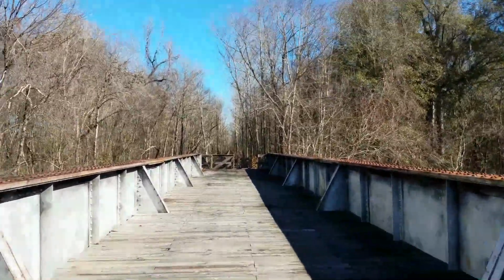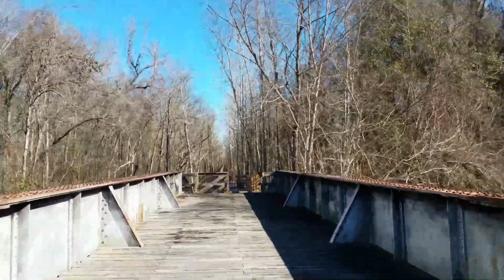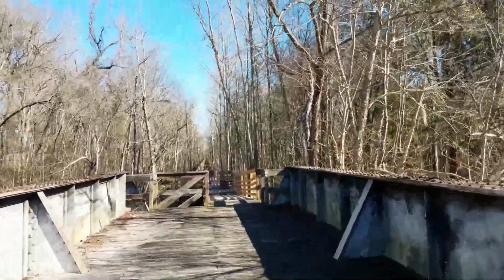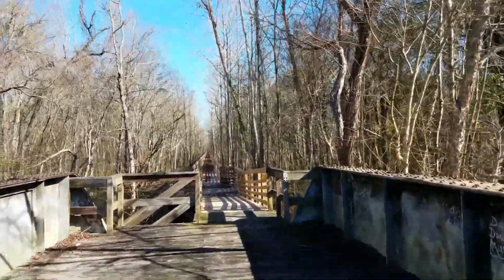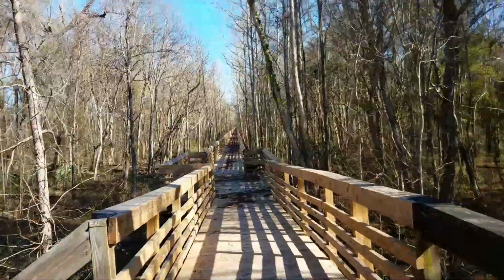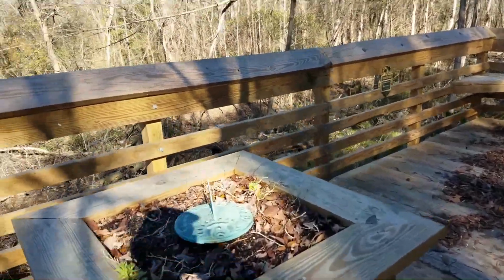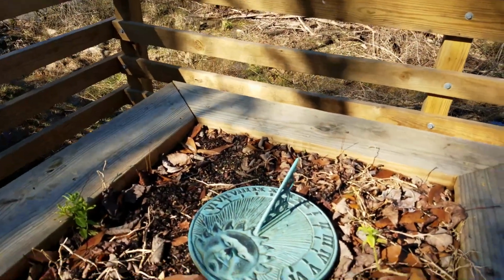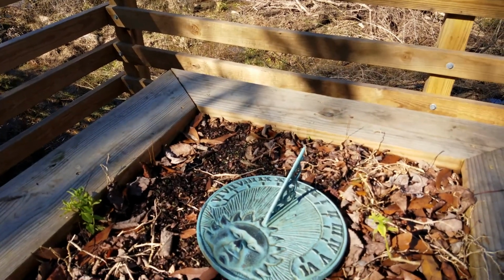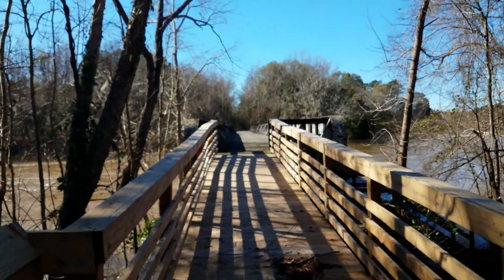I'm tempted to just see where that goes, but that's not part of my itinerary. I left at home. I said I was going to turn around right here, but maybe I'll at least walk a few feet out onto it and see what's at this open spot right here. A sundial, which highly accurate indicates it is 12 o'clock. I'm gonna go set up my lunch.